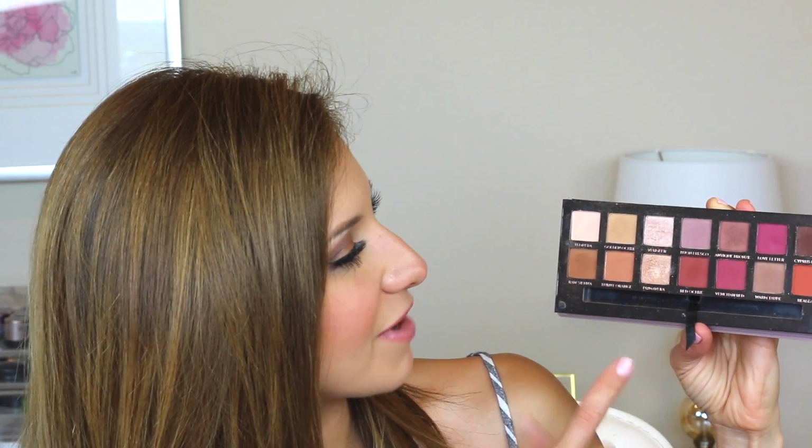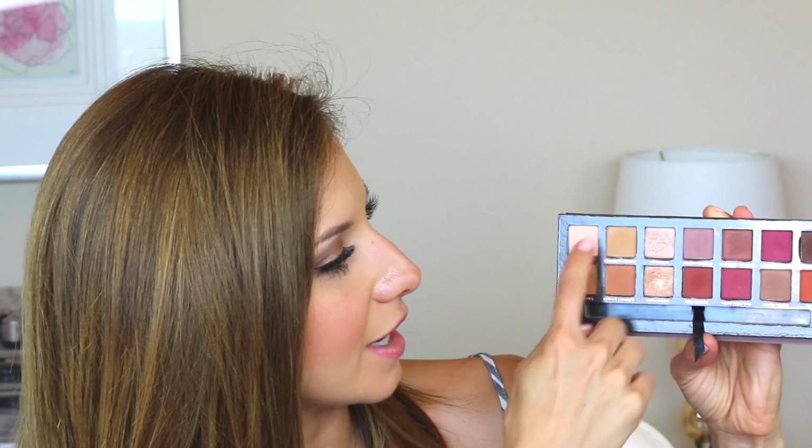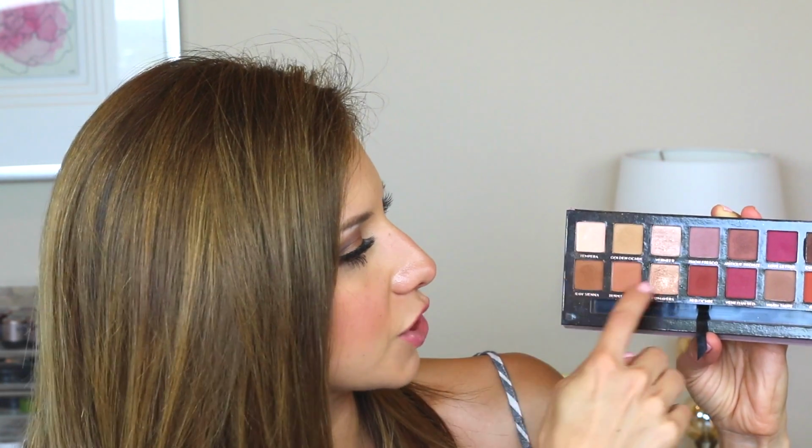My favorite shadows are this one. Basically, all of these are pretty much my favorite. I think they're just so easy to wear and very complimentary, very warm. I like the warm taupe a lot. It's a great transition shade. You can see that I dig into this one quite a bit. And then also the Bon Fresco is a really great cool tone mauve transition shade if you like to do more of a mauve cool tone eye.